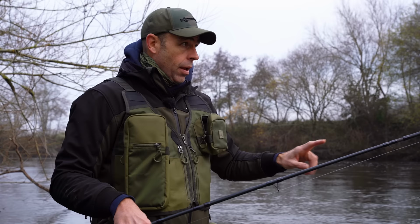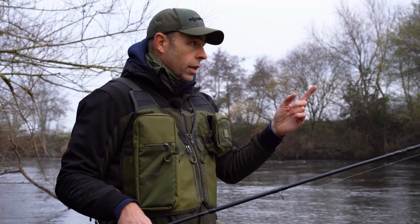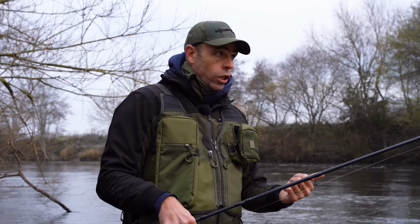One, you're either going to overdo it and you're just going to be tripping bottom. And two, and this is what happens in my mind, is that you're going to be running your hook bait below the fish, and you could easily line the fish. And if you line the fish, if they're a bit spooky, that could be the end of the day. So I like to start reasonably shallow.